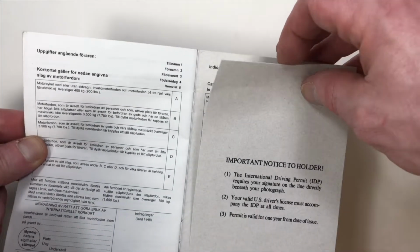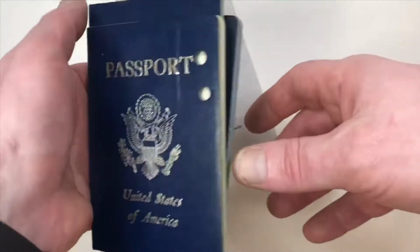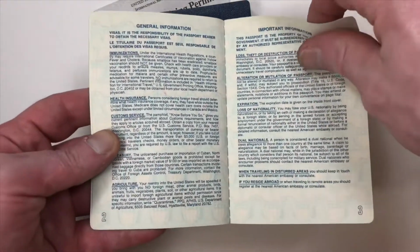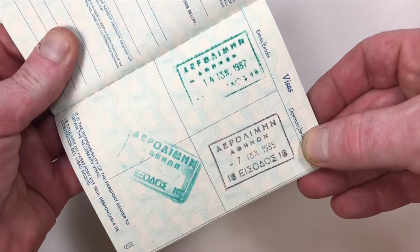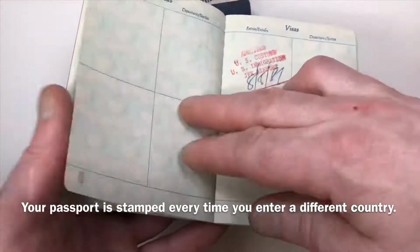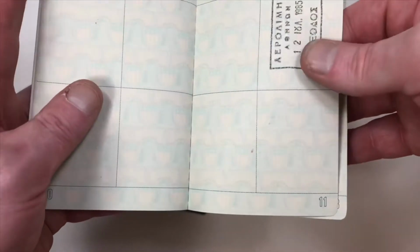Now, when you open this portion of it, what that will show you is my picture and my signature and all my information, which is very similar to this first page, which I'm not going to show you. But I am going to show you the stamps that I got. This was the earliest trip that I took to Greece, in 1985. There's not a whole lot of stamps in this book, but enough. I think that's good. Oh, there's one more. Oh, and there's another one.